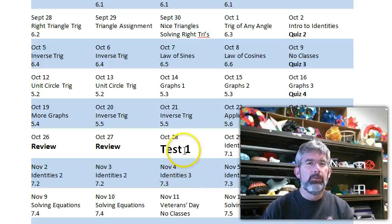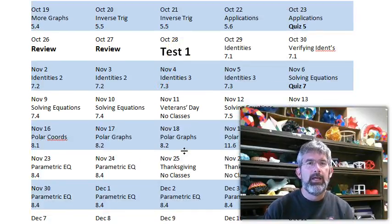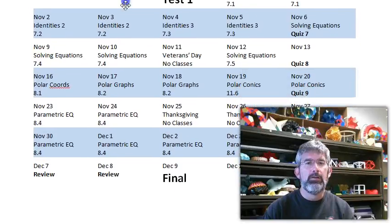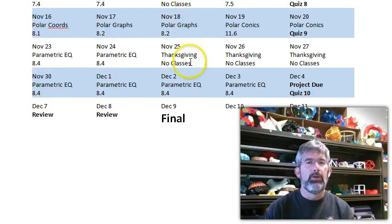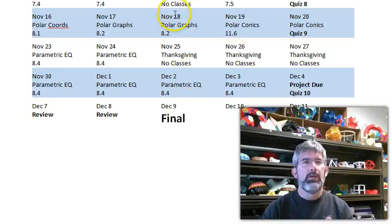So anyway, that's the midterm, and then down at the end of the course, why isn't this letting me go down to the end? There we go. I don't know where my head just moved to. Anyway, the final exam is December 9th. Okay.